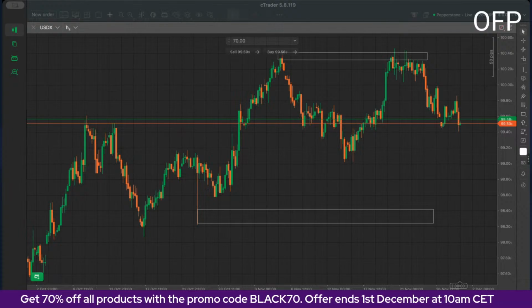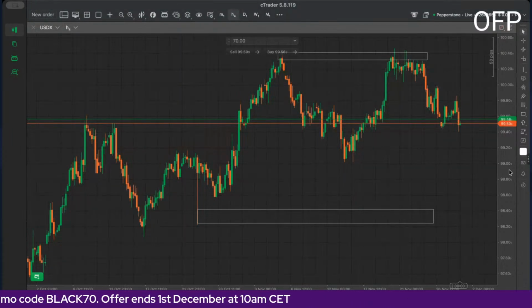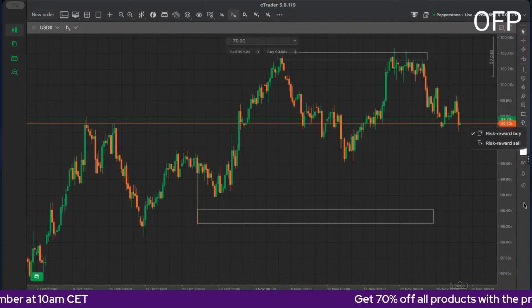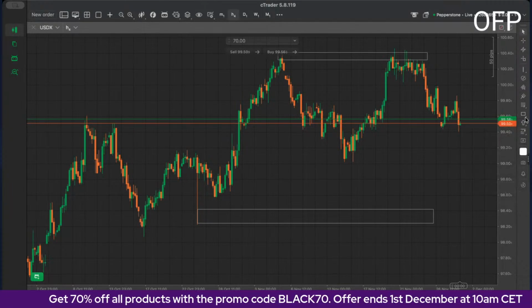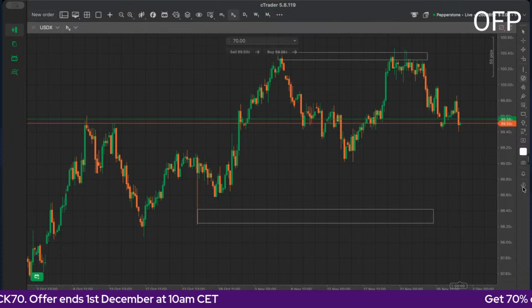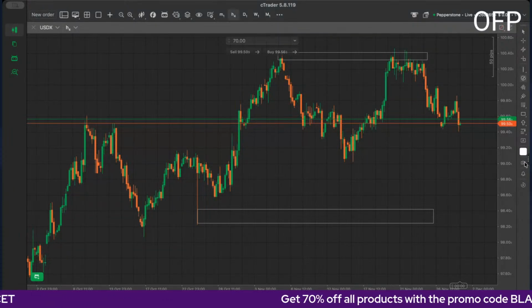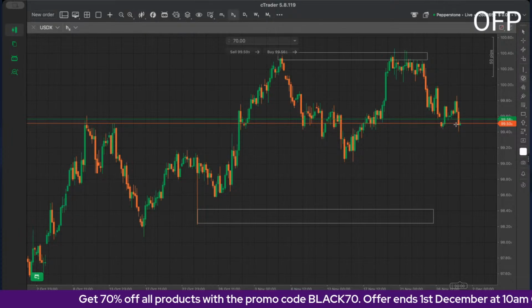And one major update to cTrader, maybe you guys don't already know this, or maybe you do, is there is now a risk reward for buy and sell, which is very similar to TradingView. And there are a bunch of new features now on cTrader, which are nice. It even has a market replay and everything like that. So it's getting better. cTrader is getting better as time goes by.